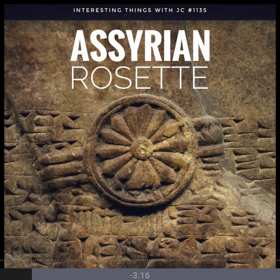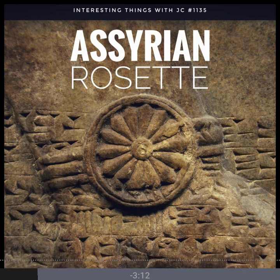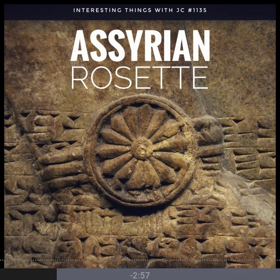rosette design. This little symbol, known today as the Assyrian Rosette, was not just decoration. It represented ideas of cosmic order, divine support, and the authority of kings. But what made this small symbol so important to one of the most powerful empires in all of history?